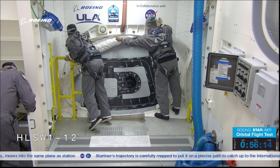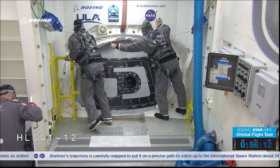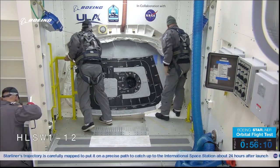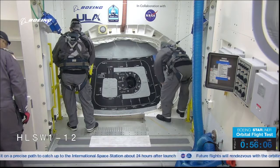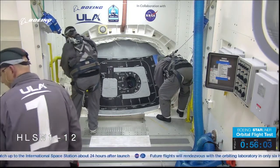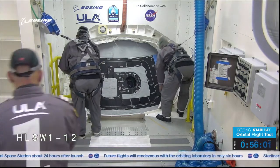Now the wet dress rehearsal is where we fuel the vehicle and we do everything, follow all of our procedures except launch. Now today we're really excited to follow all of our procedures and launch. So it's a really exciting day.